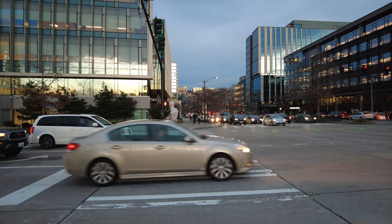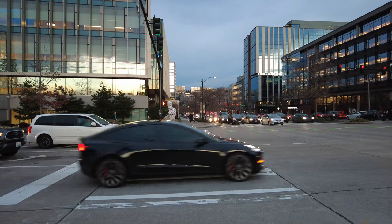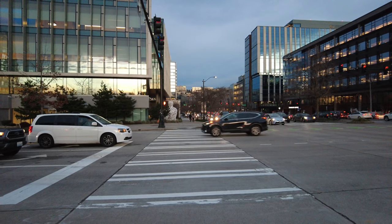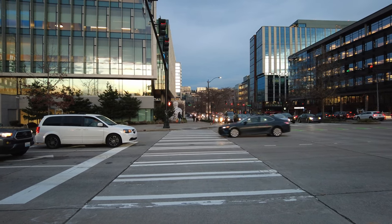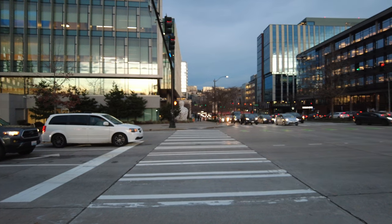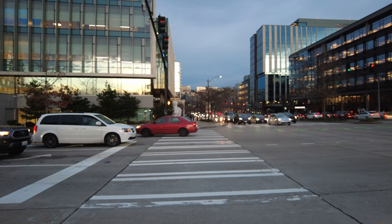So far, this area of downtown we've been riding is much, much different than the area that we took the train on. So I 100% see a big divide, so to speak, of where like the homeless are located versus maybe like the business district or college kids.